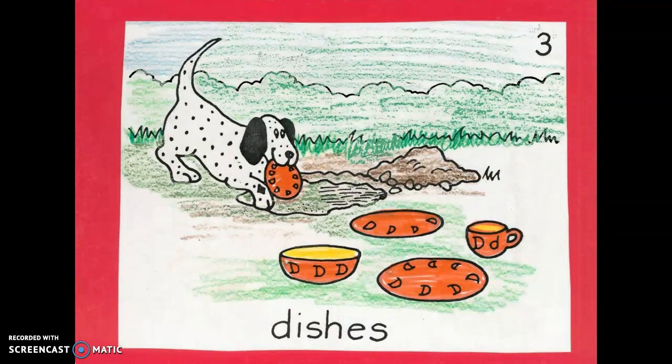Every day at dawn, Ditto began to dig. He could dig ditches deeper and faster than any other dog. One day, while Ditto was digging, he discovered a set of dishes with D designs on them. He dragged them to his doghouse and decided to dig down some more. Do you see these dishes with D's? Look, duh, dishes.